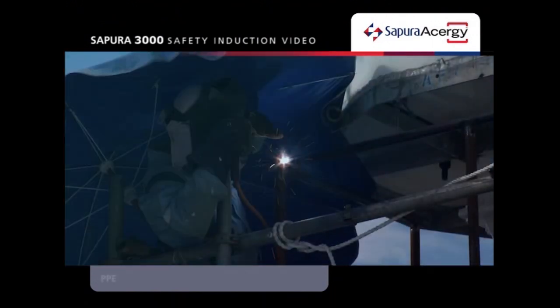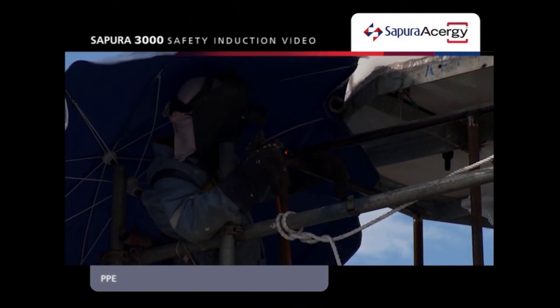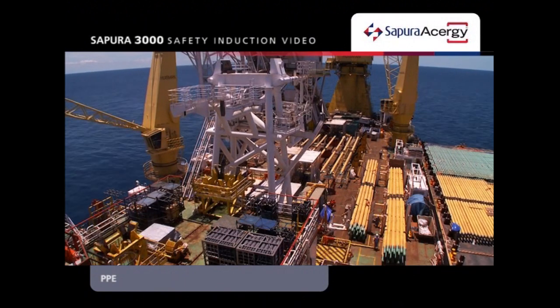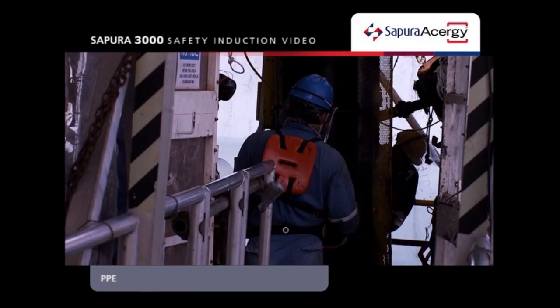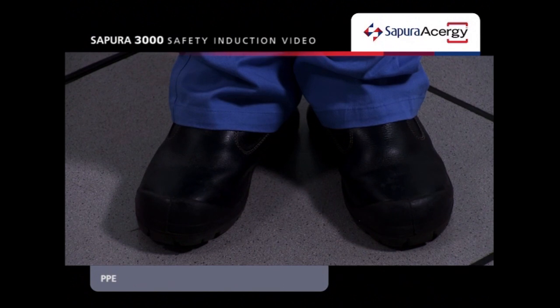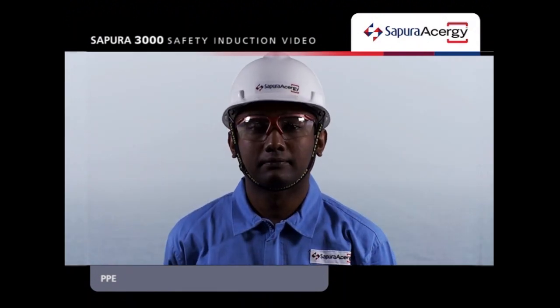PPE. Now we will demonstrate some of the PPE required on the vessel. Please be reminded that all areas outside of the living quarters areas are considered as work areas. This means that all personnel are required to wear basic PPE while at work areas. Coveralls, safety boots, safety glasses, safety helmets, gloves.